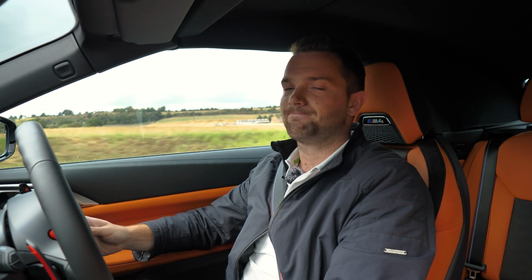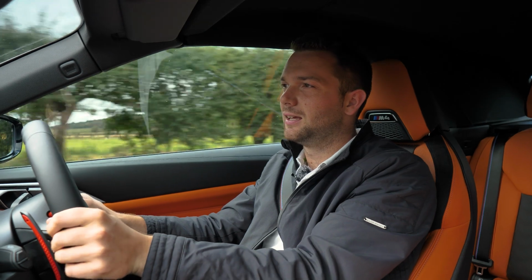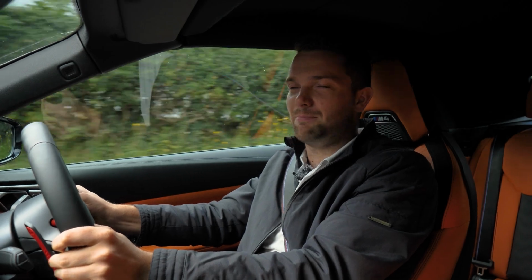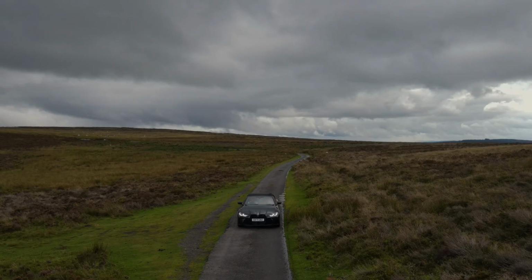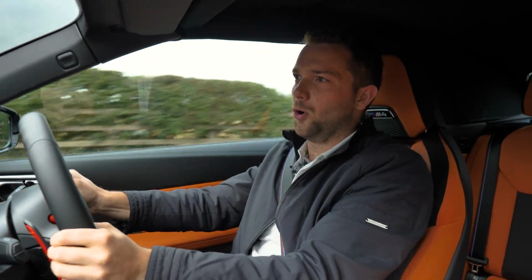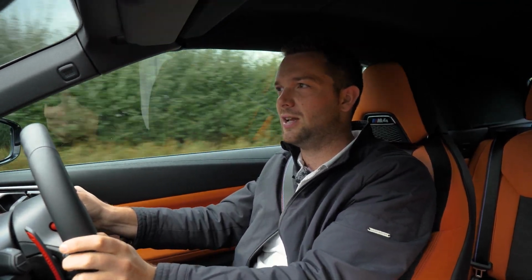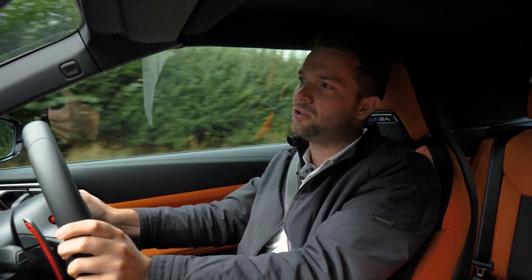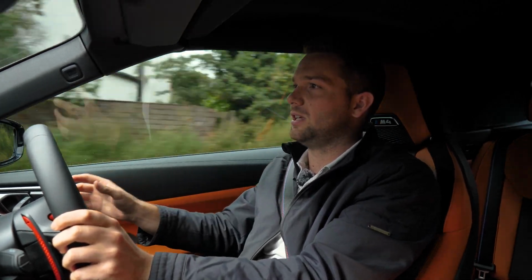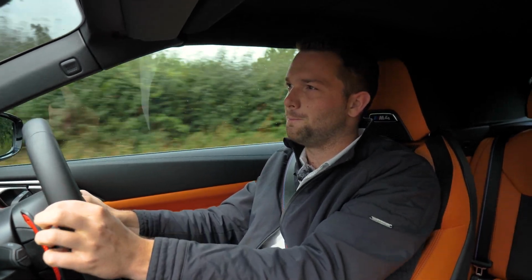But I have to say, I was wrong, because this car to me feels just as sharp and just as precise, and importantly, just as fast as the M3 and the M4. We still have up front the same 3-litre twin turbocharged 6-cylinder petrol engine with 510 horsepower and 650 newton meters of torque. In this car, the convertible with the M xDrive system, the 0 to 62 mile an hour sprint is dealt with in 3.7 seconds.